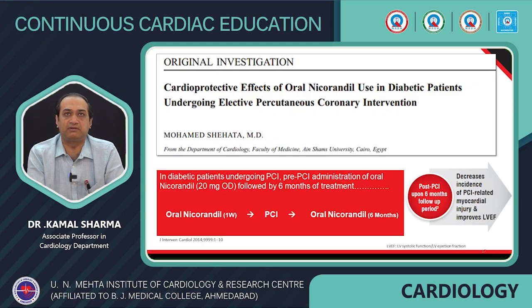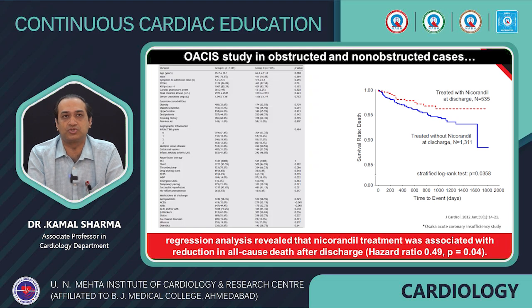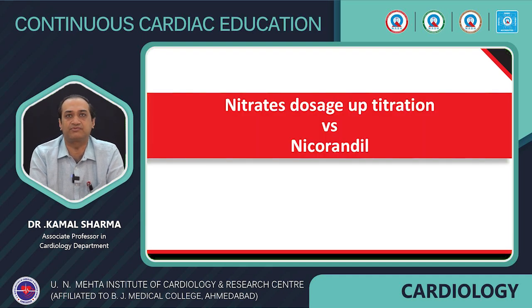So, the cardioprotective effect of oral nicorandil in diabetic patients undergoing PCI has also been studied with 20 mg followed by 6 months in a paper from Egypt, which shows decreased incidence of PCI-related injury and improvement of ejection fraction. The OCIS trial looked at prospective multicentric 5-year plus data sets of nicorandil with reduced incidence of death for secondary prevention. This was true across the subgroups, with regression analysis revealing nicorandil treatment to be associated with reduction in all-cause death after discharge.